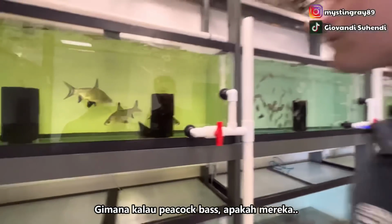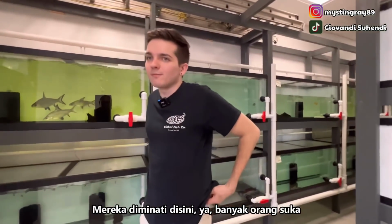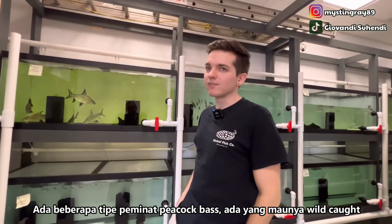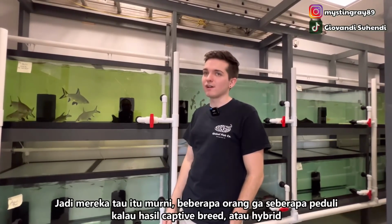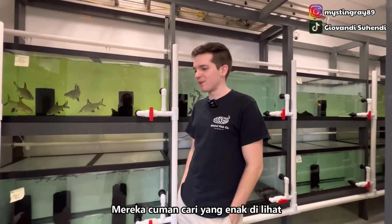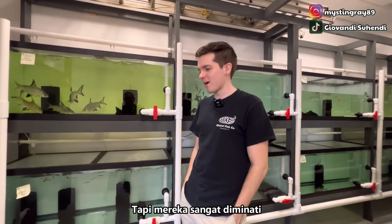How about peacock bass? They're popular here. People like them. There's different kinds of peacock bass customers. Some want the wild caught stuff so they know it's pure. Some people don't mind the stuff that's farmed, that might be hybrid. They just want it for the looks. But they are very popular.